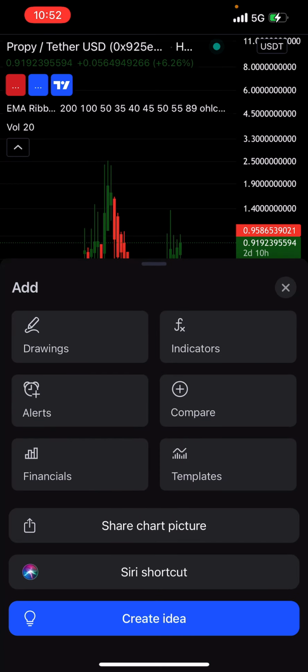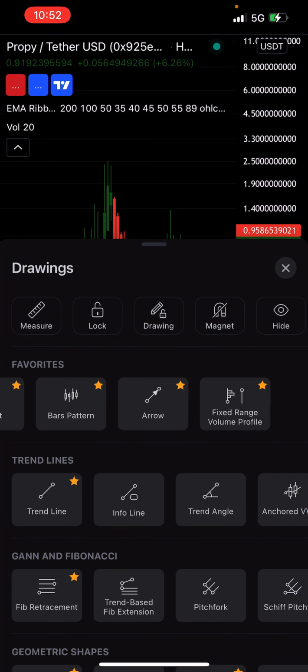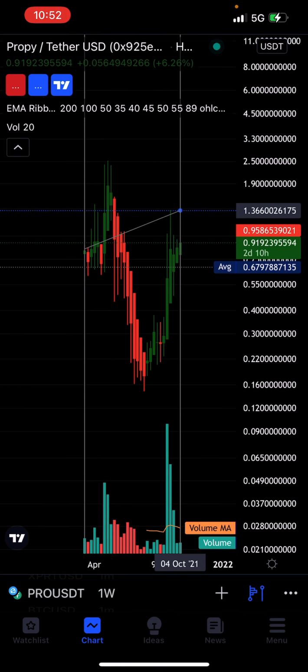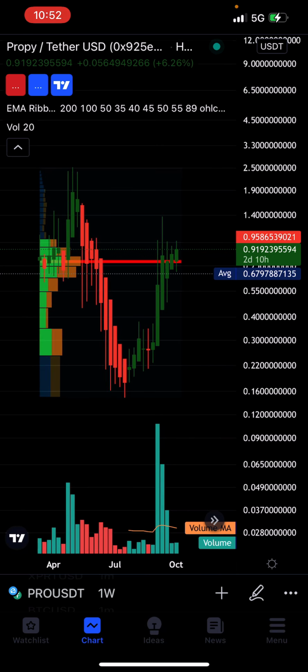Now, we're going to start out with our volume profile, because this coin hasn't been out for very long. So we're going to go to our volume profile. We're going to go from back here to right here. And you can see right where we're at is where most of the volume is, right? So we're on major support.